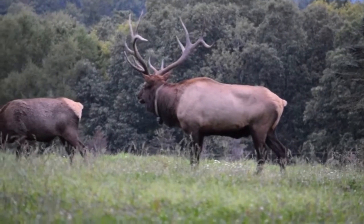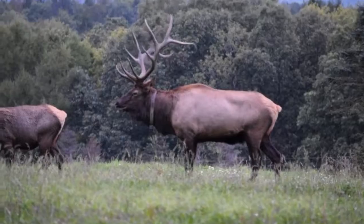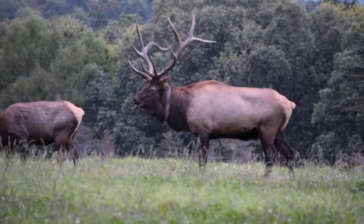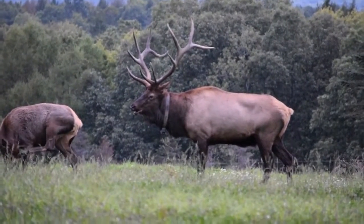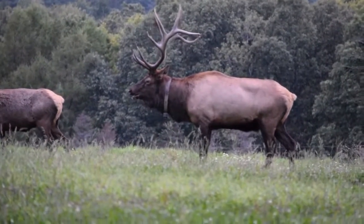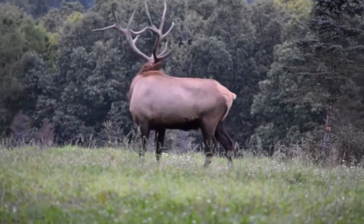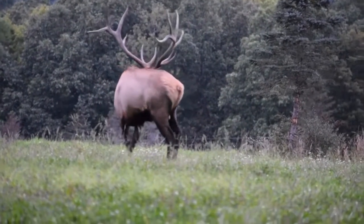And if you ever run into an elk and you're near, now remember, I'm using a telephoto lens, and so therefore I'm a good distance away. But if you see something like that, that means to slowly back away. This guy is not happy, and there's a lot of meat on that. There's a lot of weight on that, and he's very anxious.